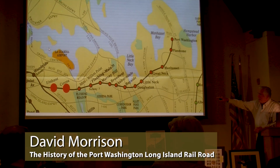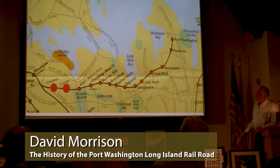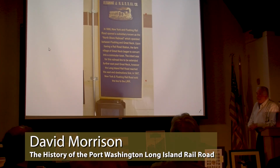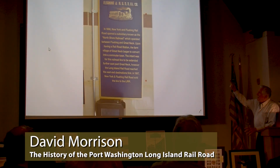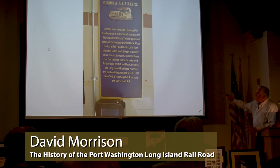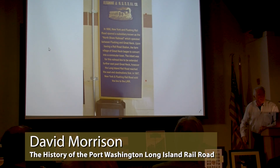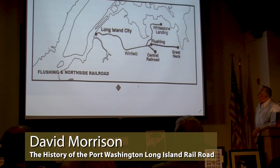But anyway, I'll show you this little map here. This is basically the route of the railroad today, showing the stations, and I just added Elmhurst and Corona, and of course you had Metz, Willets Point over here, and going out to Port Washington. In the waiting room at Great Neck Station, I'm not quite sure about the New York and Flushing Railroad, known as the North Shore Railroad, but anyway. It was a subsidiary, yes, and Poppenhusen was the leader of that railroad to get the railroad built out to this area.